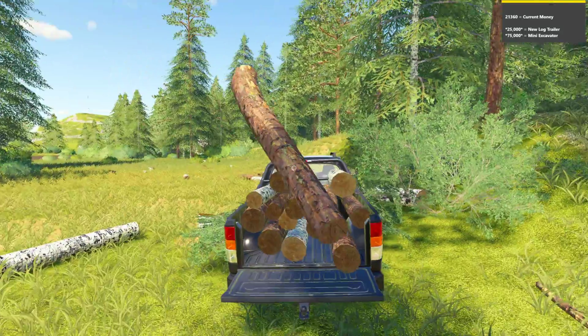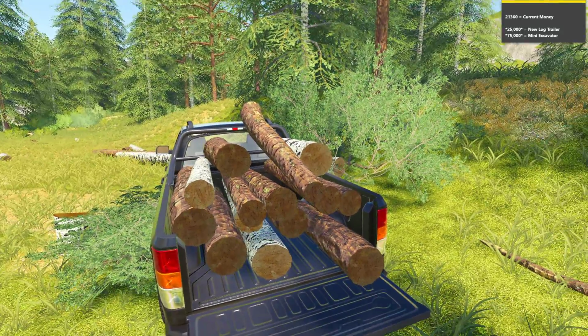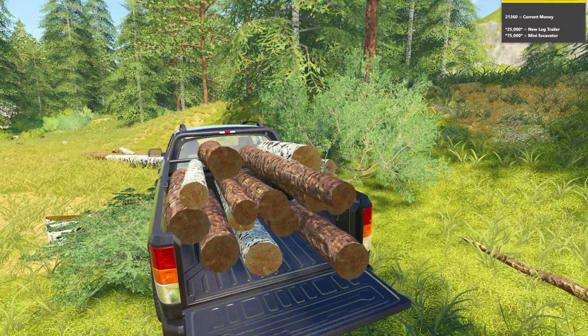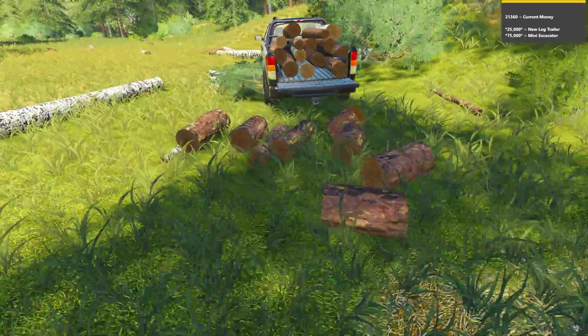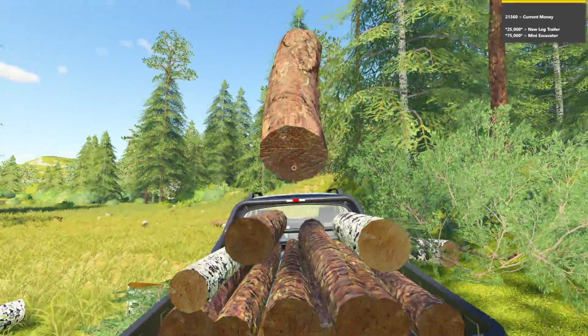Whoops. We're playing baseball with the logs now. Just giving them a good whip there. So yeah, I guess we could just start throwing these heavier chunks in here and see what happens.